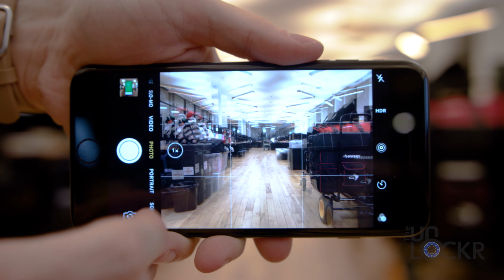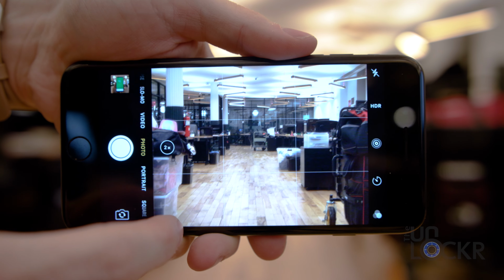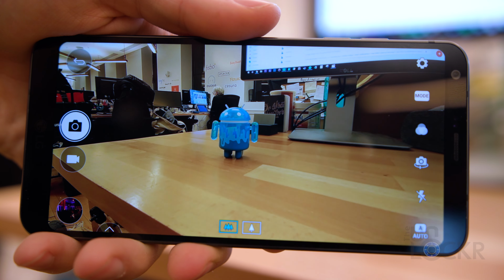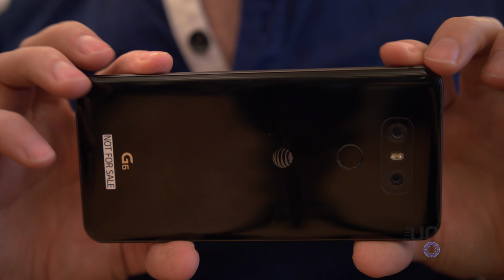The telephoto on the iPhone 7 Plus will allow you to get closer to your subject without losing the quality you would if you were using the digital zoom, like pinching to zoom in. And the G6 will let you get a lot more in the shot when you use the wide angle lens. Now either way, the wide angle dual camera setup versus not having the option is kind of cool.